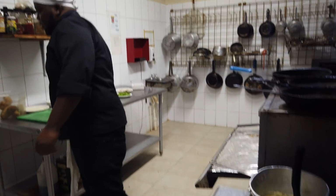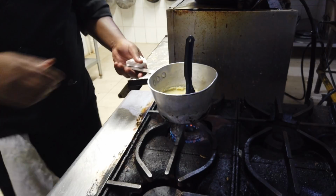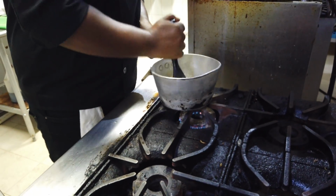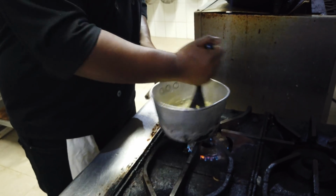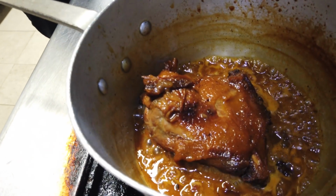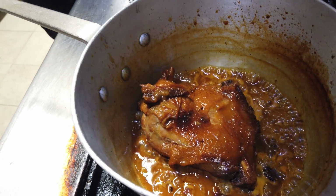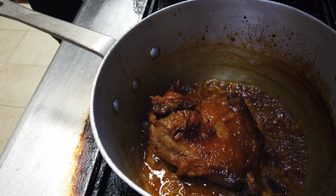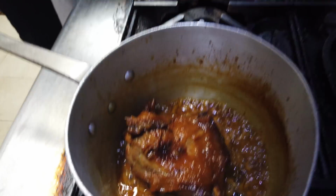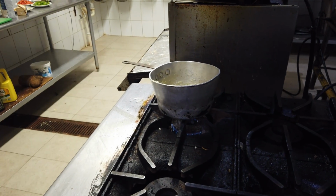Alright, cool. Guys, for presentation purposes. Okay, presentation purposes. Cool. I'm just looking at this duck here and how beautifully glazed it is, man. Oh my gosh, look at that duck. Wow. Creamy mashed potatoes.